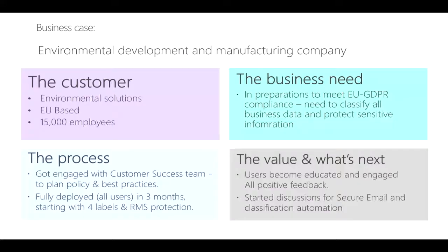So from that point of the kickoff, they were actually quite quick. So in 3 months, they were fully deployed. All of their users have classification in place. All of their users have protection in place. They went with a slow approach of saying, we're not enforcing anything. They let the users decide what is confidential, what is protected, but they've done the majority of the work because now the foundations is built. And I'll talk about the best practices, and you'll see that what we say and our mantra is, start slow, start with what is core for you, and then expand as you grow. Azure Information Protection will give you that ability. So the value and what's next.